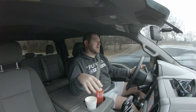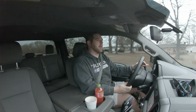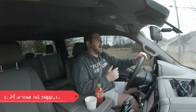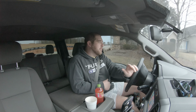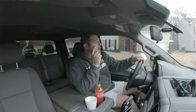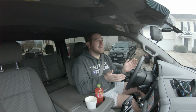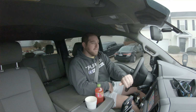Anyway, speaking of lifted pickup trucks, to the 5th and final point, what I want to talk about and why I love the F-150 platform is the aftermarket potential that exists, right? As we are all well aware, the Ford F-150 is not a new thing or idea. The F-150 has been around the block. 2019 was not the first model year of the F-150. I believe it's been around for somewhere around 40 years.